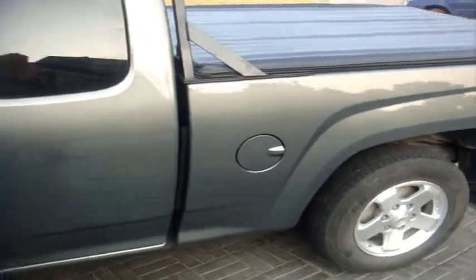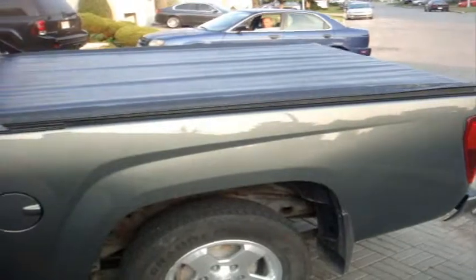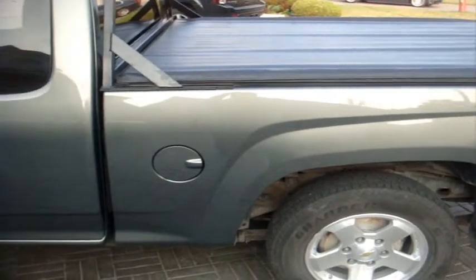Now this is a 2010 model. The color is known as steel green metallic, even though a lot of people mistake it for charcoal. I really love this truck because the bed is just perfect for what I need it for. I have a 6-foot bed, so I can fit 3 lawnmowers side by side.